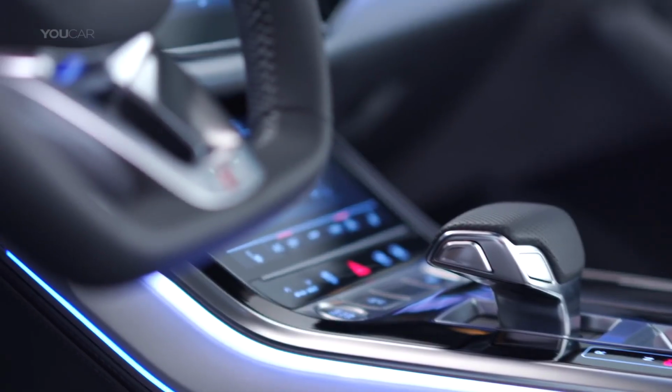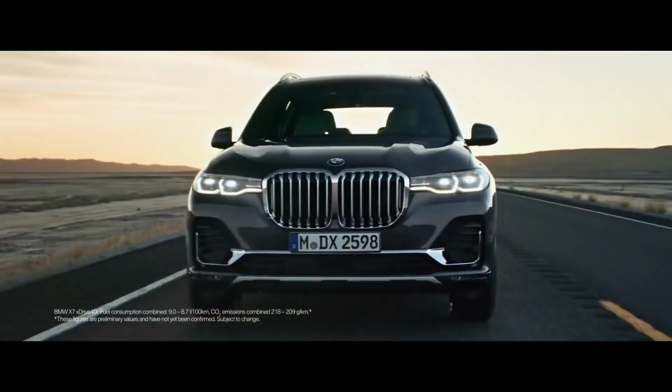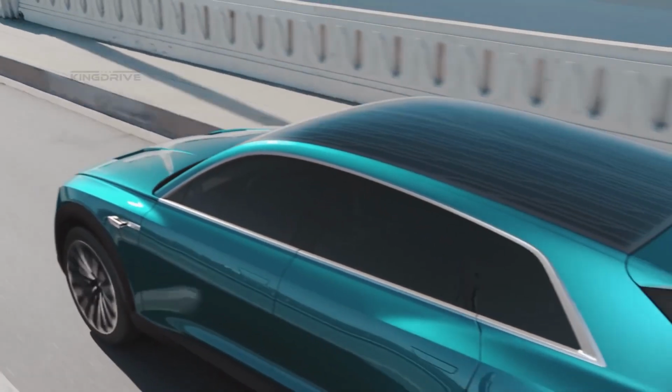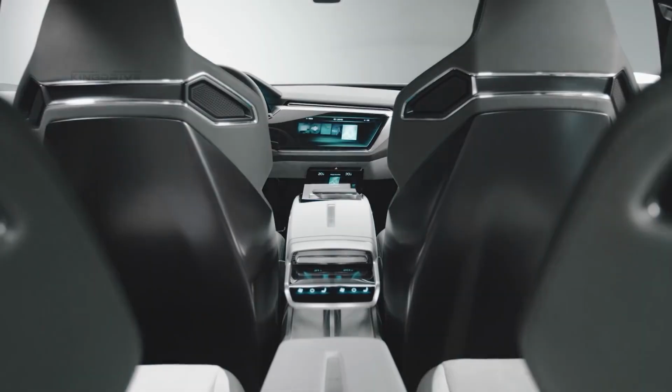Audi will be hoping that the Q9 will steal some of the impressive sales records of rival models such as the Mercedes-Maybach GLS, BMW's X7, and Bentley's Bentayga. For us though, we hope that Audi will allow the Q9 to enjoy its fair share of media coverage and publicity that it truly deserves.